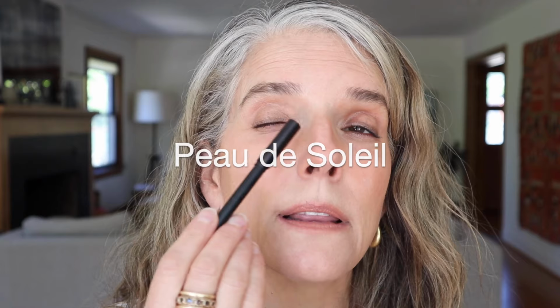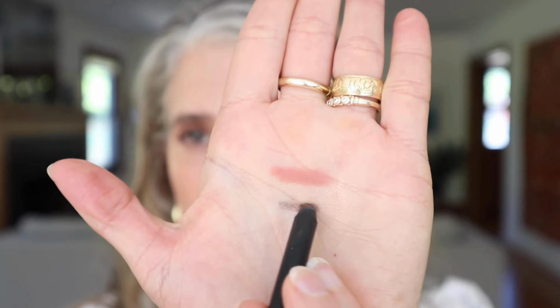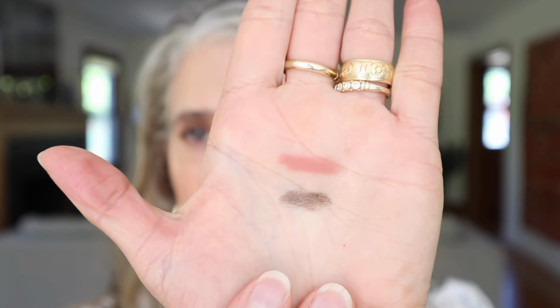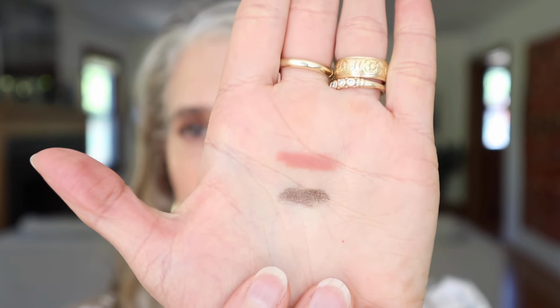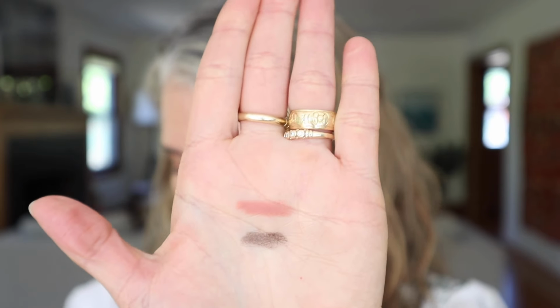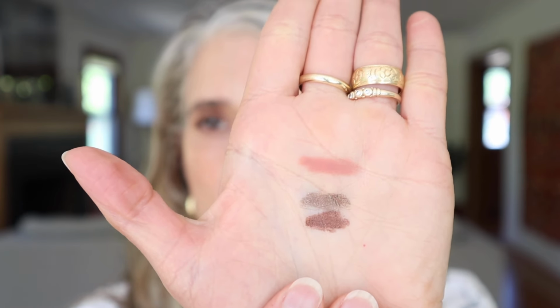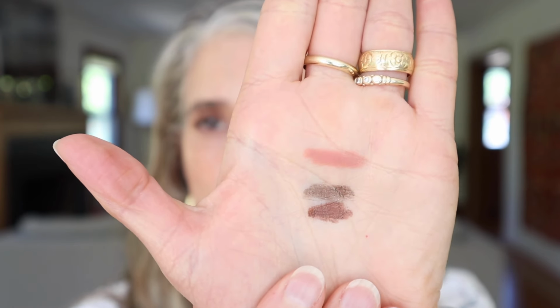But close into my lashes here, I've lined it with the Lisa Eldridge eyeliner. But let's do a quick swatch so that you can see what Renaissance Gold looks like. I feel like it is just really, really beautiful. Since I have Cinnamon here, I'll go ahead and just compare that. Is Cinnamon from Victoria Beckham, just so that you can see for the comparison's sake.